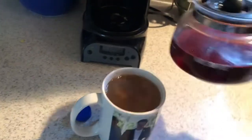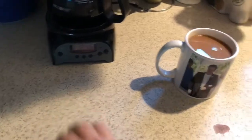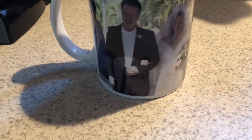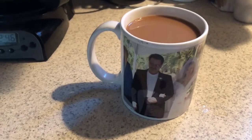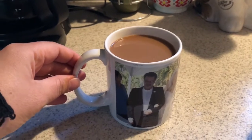He passed away 2 years ago, and so I like to have coffee with him because he made the best coffee. Some mornings I sit down and have my coffee with him. That was me on my wedding day. My husband and I were married 14 years ago civilly, and then 12 years ago in the Catholic Church. So one of the most important things of the day after prayer and hanging out with your kids and your husband: coffee.